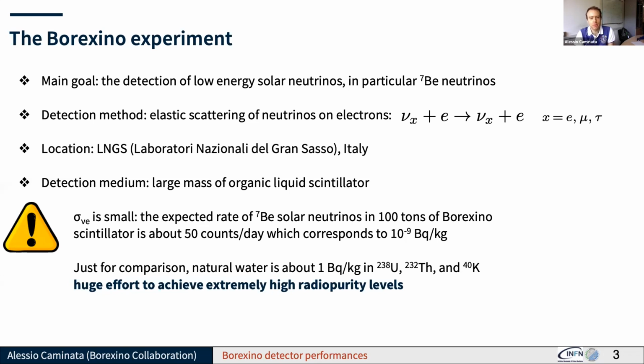The chosen detection method is to look for the elastic scattering of neutrinos on electrons. As it is written here, we are sensitive to all the flavors of neutrinos with different sensitivities, so we can basically detect all the neutrinos: electron, muon, and tau. The medium is a large mass of organic liquid scintillator, a material where, if energy is released in it, we can detect the interaction because the material emits light proportional to the energy released.